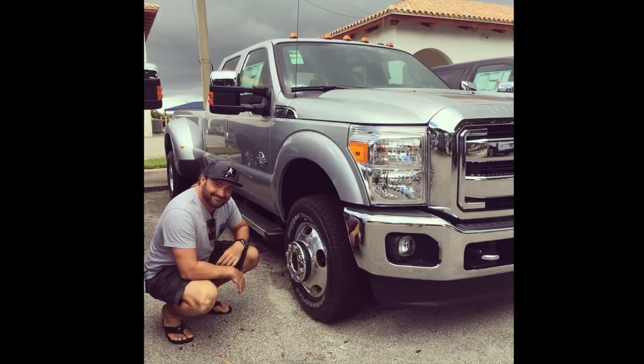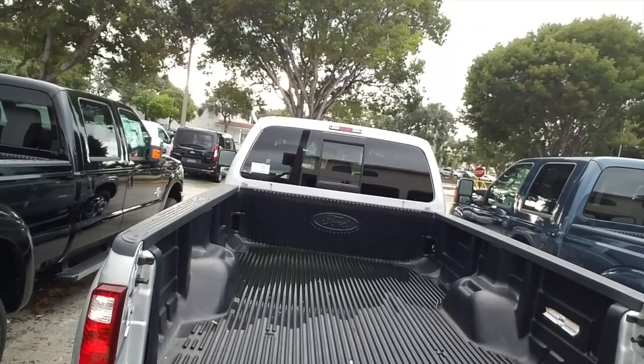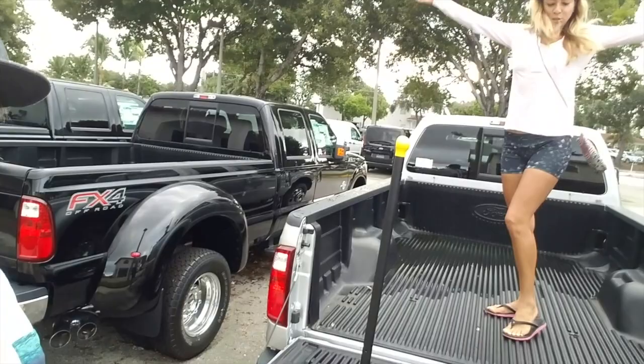I think the Ford is definitely one of the sexiest trucks out there. We are at the Ford dealership. What do you think, baby? The silver one. So we're looking at dualies because we have a beast to tow, so we need at least a dually 350. We need long bed 4x4. That's to help you get in. You hold it. This is a step. You lock the trucks.